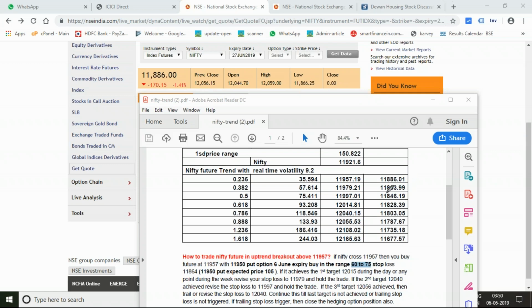So 866 is very close here, 8,464 calculation. Today's closing is very close to this calculation. Today's opening is very close to our calculation.